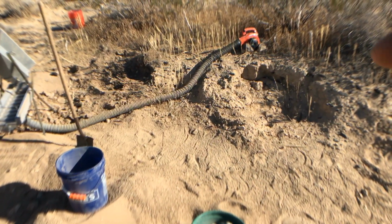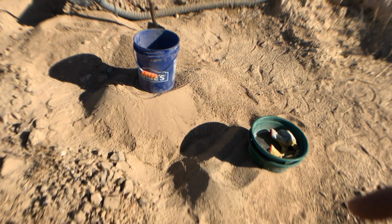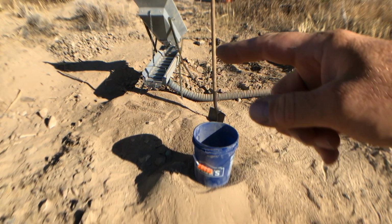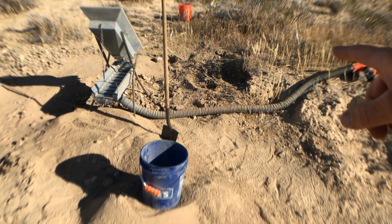I got the blower up here. I started over here, and I'm working this way, and I'm working this way, and I'm working that way. Just finished 2 other runs, and then I'll be headed up into that area there.